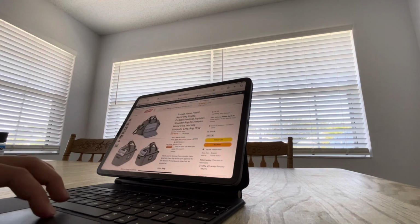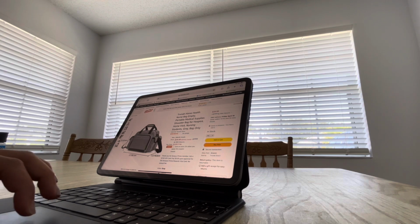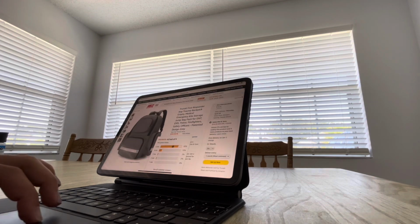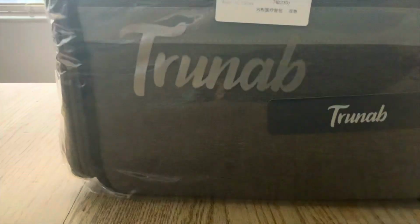See, this one's more of a duffel, but I definitely wanted the backpack feel. So just go with what works best for you if you're currently looking for a bag. I've seen people get diaper bags and look into that as well, just because of all the compartments that it has.